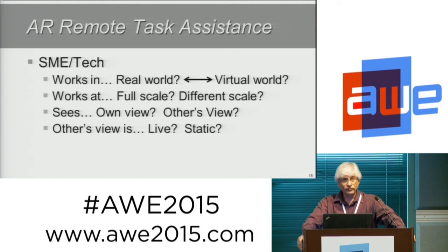Do you see your own view from your own eyes or from cameras mounted where your eyes are, or do you see somebody else's view? If you're the SME trying to understand what the tech sees, maybe you literally want to see through their eyes, through stereo cameras that the tech is wearing. Maybe you want to see from a completely different vantage point because there are other cameras in the environment. Maybe you want to see your own personal view of a modeled version of the tech's environment where you completely control things with your head position and orientation. And I'll give you examples of some of those shortly.